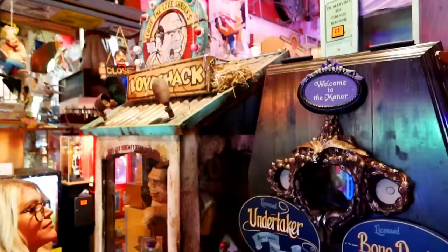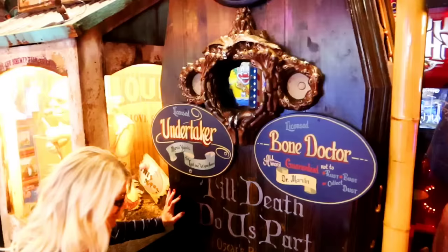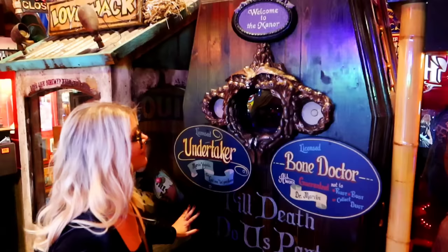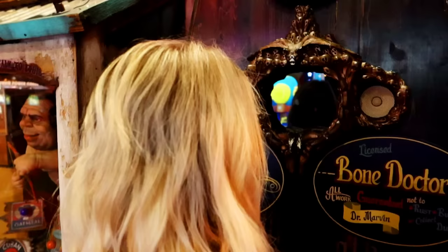But this one, it says, welcome to the manor, Undertaker till death do us part, and it's a big casket. Go ahead and feed that, sweetheart. See what happens. I see a mirror up here on the front of the casket. Look in the mirror. You're supposed to pull the door or what? I'm not sure what happens.